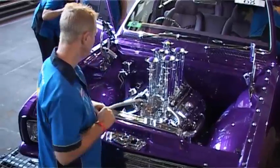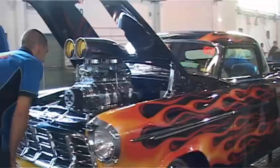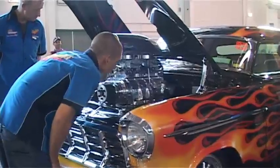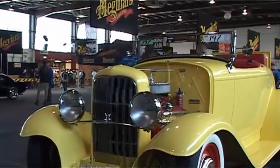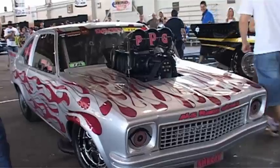So, mate, as an engineering judge, what are you looking for in a car? We're looking for innovation. We're looking for what splits the cars apart from one another. Whether it's a classic style car like the Roadster behind me, or a competition style car, we're trying to split the cars up and reward each car on its merits.